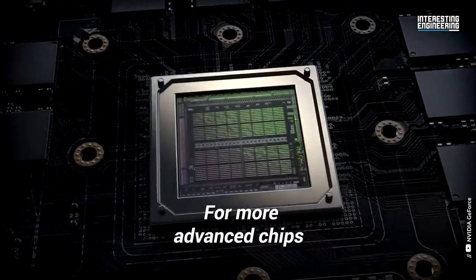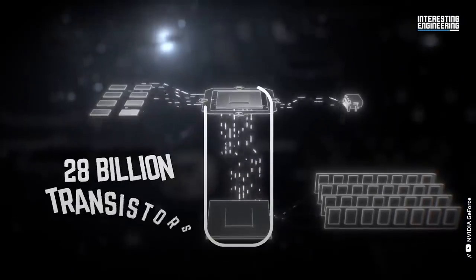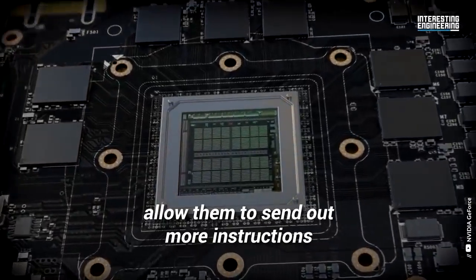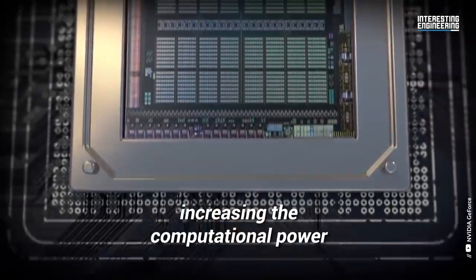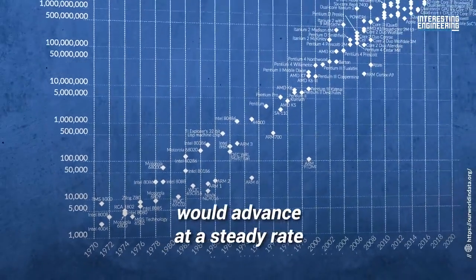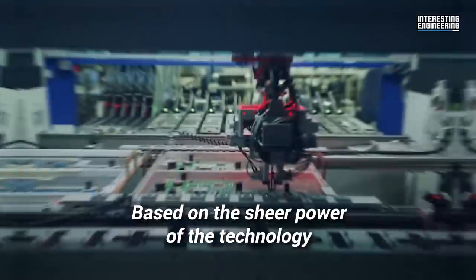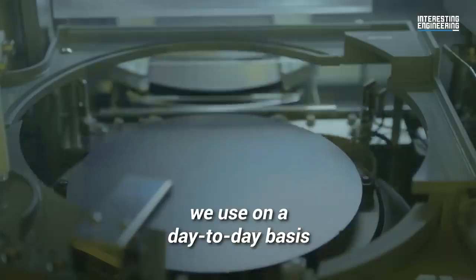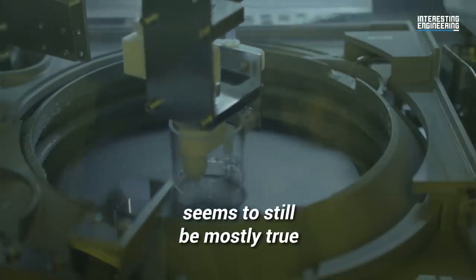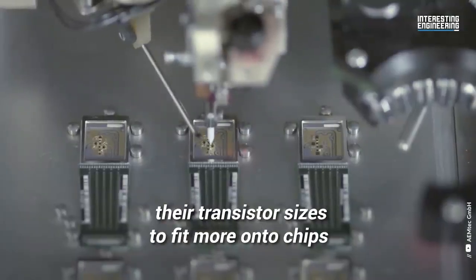For more advanced chips, like those found on high-end graphics cards, there can be upwards of 28 billion transistors on board. More transistors on microchips allow them to send out more instructions, increasing the computational power. Moore's law predicts that computer chip manufacturing would advance at a steady rate, allowing transistor counts to double every 2 years. Based on the sheer power of the technology we use on a day-to-day basis, this decades-old prediction seems to still be mostly true. Manufacturers have been shrinking down their transistor sizes to fit more onto chips.